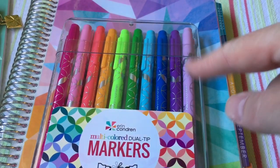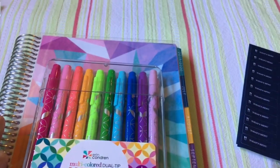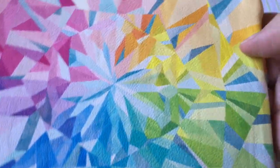One side is fine point, the other side is like a medium. Love it, love it, love it. And I also wanted this planny pack. Oh my goodness, people, this is so pretty.